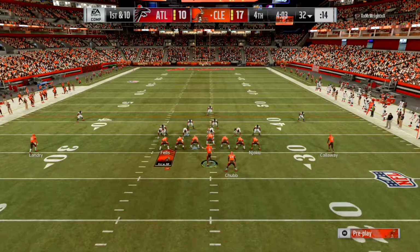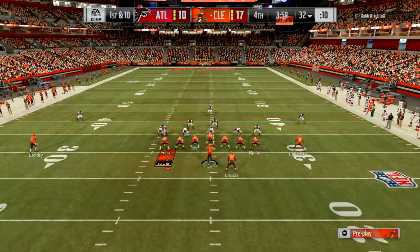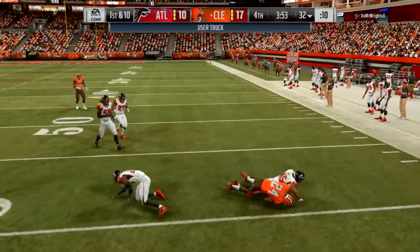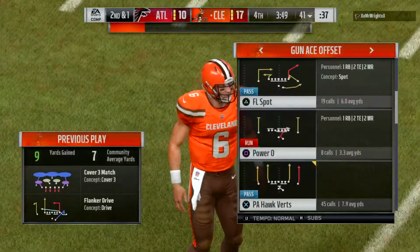Watch it now, Barney, Barney. Mayfield now looking to throw on first down. Drops it off for Chubb. Powers through it. It's a gain of 9 yards. And that'll make it second and short.